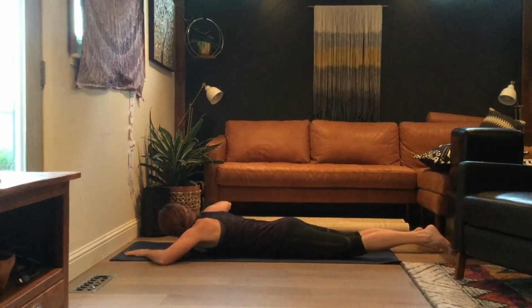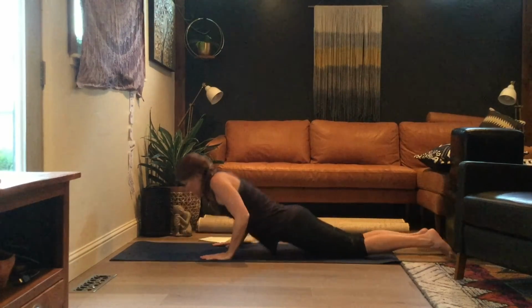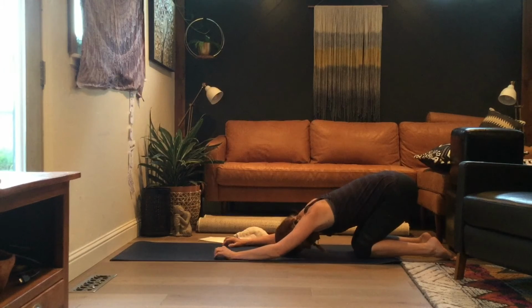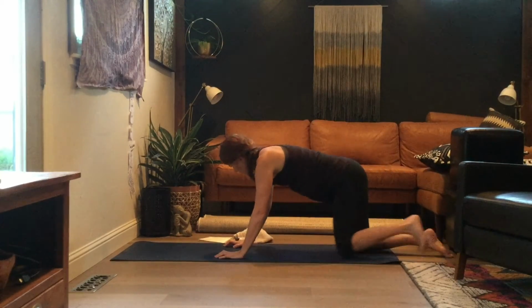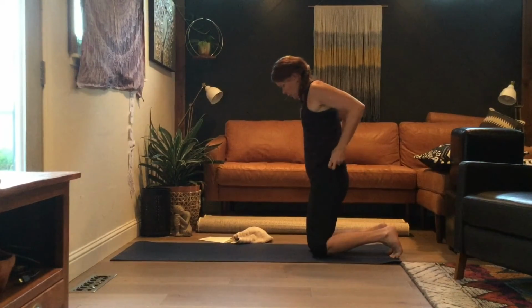So go ahead and bring your hands outside your chest. And you're going to push yourself up and come back down with your hips reared down. And we're just releasing tension in that low back. This is called low back stretch. Good. All right. So we're going to do some exercises for strengthening in our arms and our trunk.